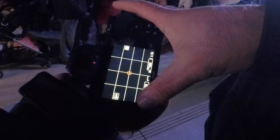Uh-oh, we lost Julian. If you ever get this red battery low, you can shoot about 150 photos. Anything good? I don't even know.